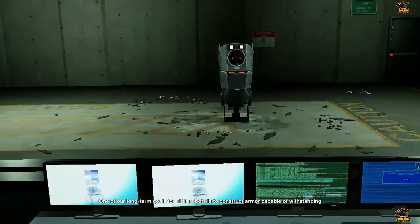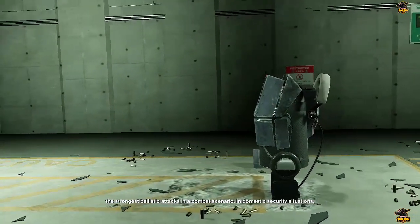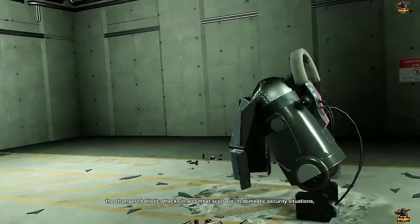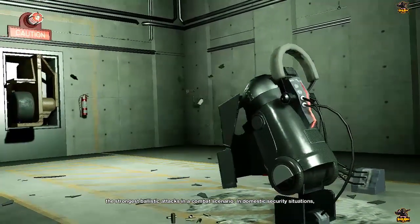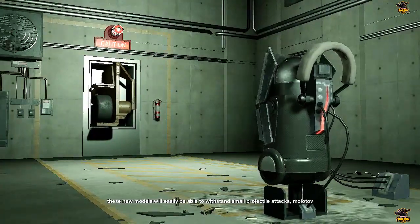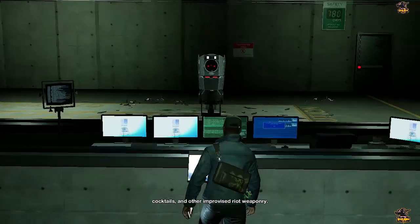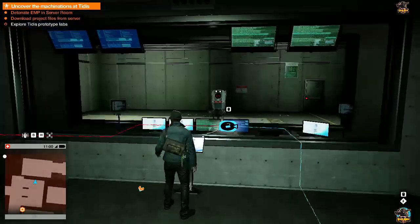One of our long-term goals for Tidi'S robots is to construct armor capable of withstanding the strongest ballistic attacks in a combat scenario. In domestic security situations, these new models will easily be able to withstand small projectile attacks, Molotov cocktails, and other improvised riot weaponry.